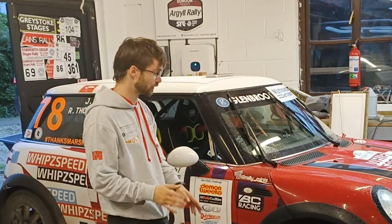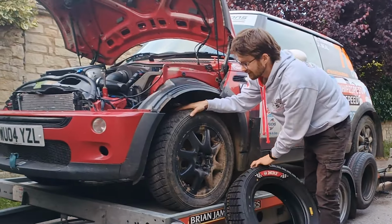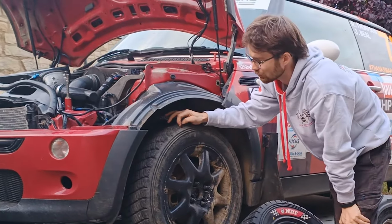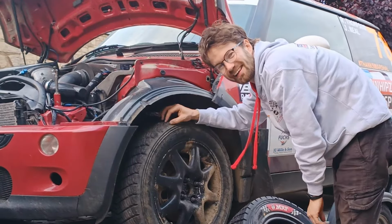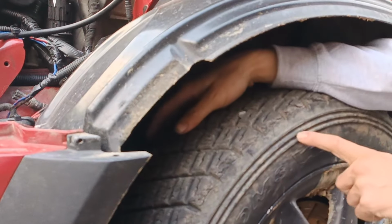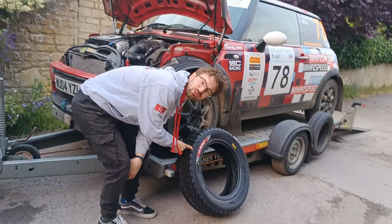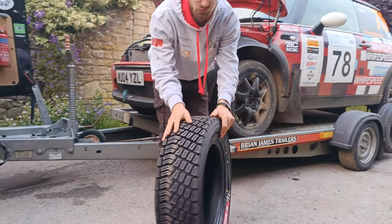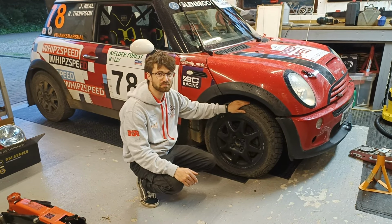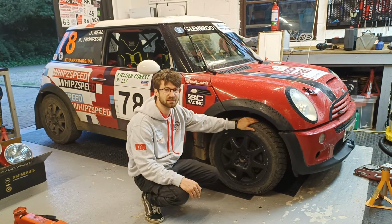So we have a lot to thank them for, because we were struggling with front grip on these tyres. These tyres here have been on the car since I bought it, and we've done every single gravel rally that I've ever done in this car on this tyre, and you can see from the edge they're sufficiently worn. They're a 2018 tyre. Which has allowed us to purchase. I've never actually bought new rally tyres before, so we've gone and got 2 brand new MRFs. A huge thank you to them, because now that front end grip, which we were struggling for, is going to get us dialed in for Greystoke, which is fantastic.